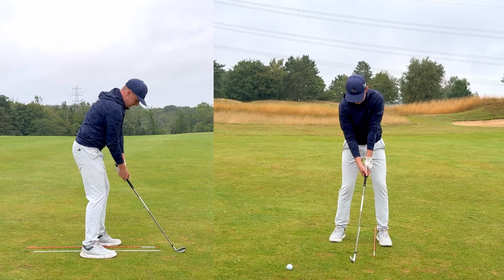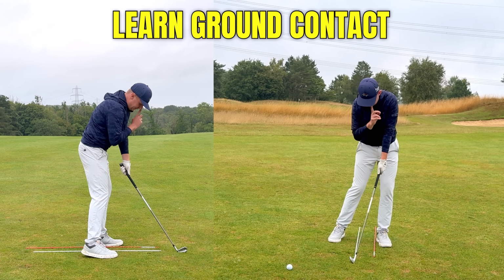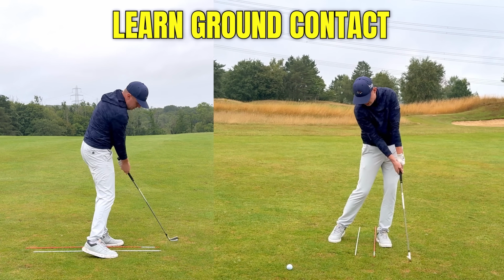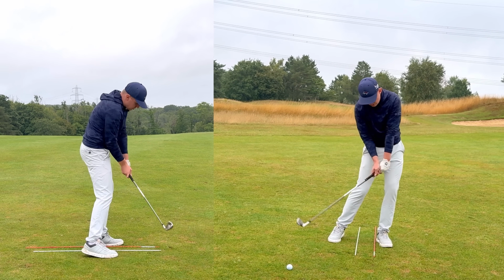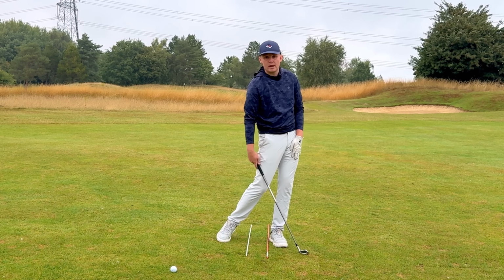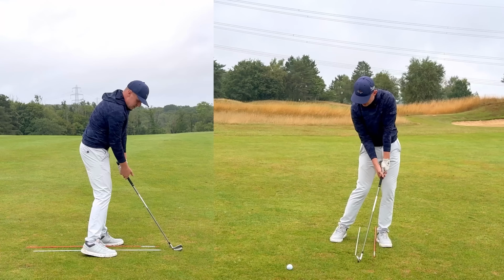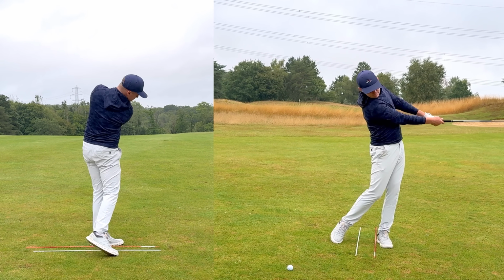So shuffle just outside the alignment sticks here, preset about 90% of the weight on that left leg, head as best as you can over that white alignment stick, and then just let your arms go back and forth. Just get used to hitting the ground in between these two lines, keeping that weight on the left leg. We're not going to be shifting off right here. This is just a little drill just to help you sort of get used to what it feels like to get into this good impact position.